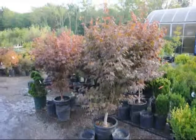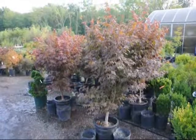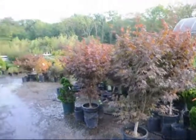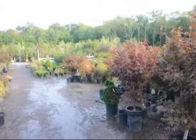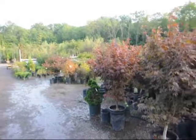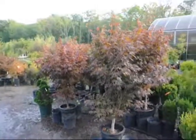These are our blood good Japanese maples here at Highland Hill Farm. We have larger sizes as well as smaller sizes, and we also have weeping Japanese red maples and also green maples.